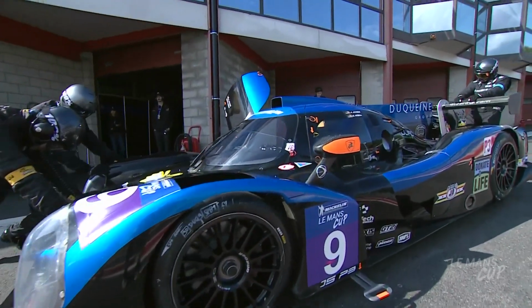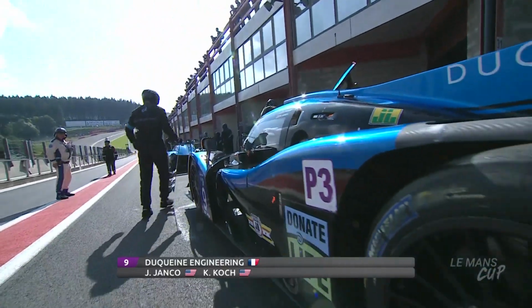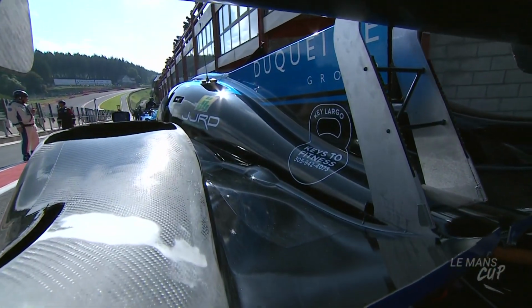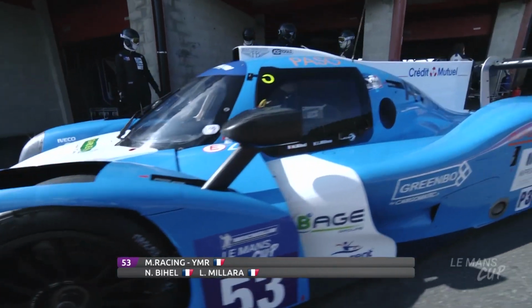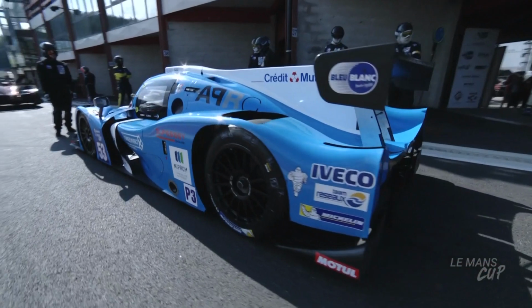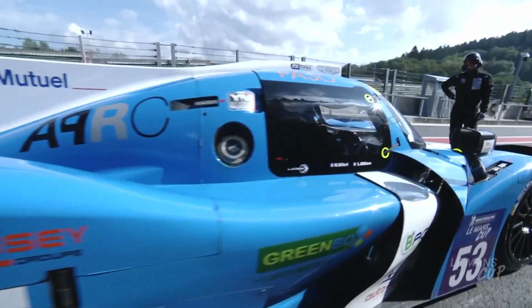But the LMP3 cars are on their external jacks at the moment. The dolly's about to be removed for car number 9, which is for Duquesne Engineering. They run 2 cars in the European Le Mans Series. That's the number 9 car with Joel Janko due to qualify it, sharing with Kenton Cook, who is a new name to the championship. We saw Kenton first take part at Paul Ricard, the 23-year-old, and he's back for more here in Spa.